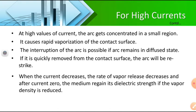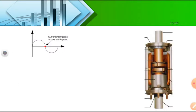If the vapor density is reduced, automatically the current decreases its value. Now you can see here, positive wave, negative wave, when the two conductors are already separated, the current tries to reduce, and a small amount of current flows through the metal particles, and due to this an arc is generated. The arc is also concentrated on the surface of the materials.